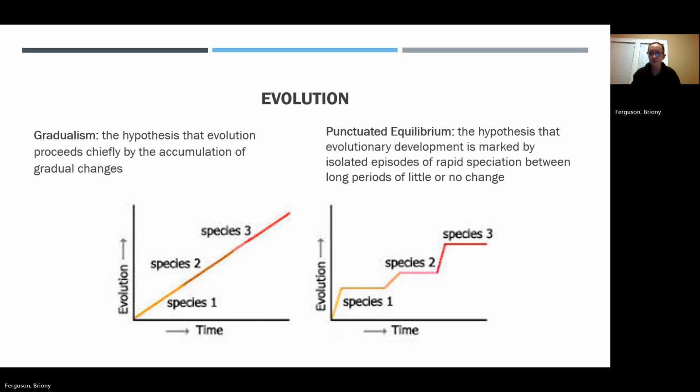But there's also this idea of punctuated equilibrium. So this hypothesis states that evolutionary development is marked by isolated episodes of rapid speciation between long periods of little or no change. So basically, the idea with punctuated equilibrium is that there are periods of rapid change and speciation, and then there are periods in between where there is little or no change, where things are kind of in a mode of stasis.